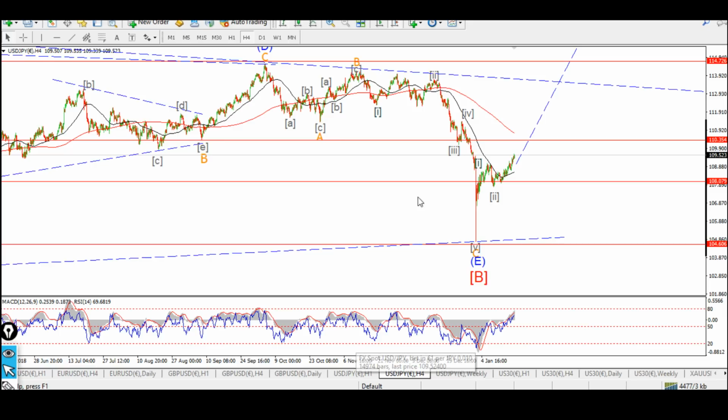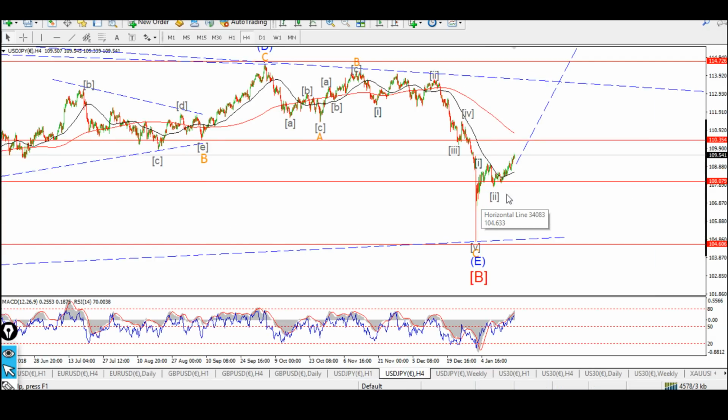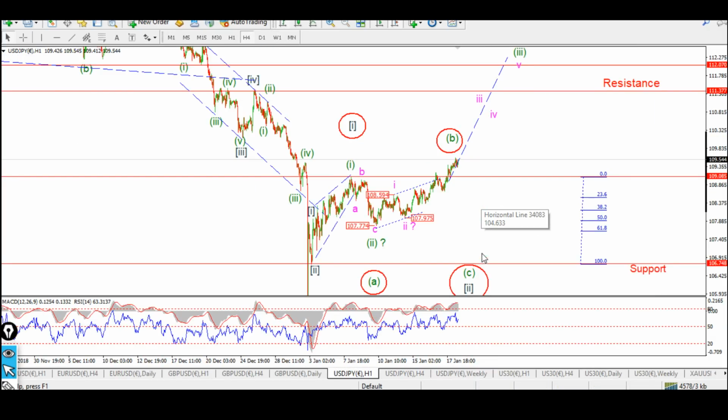Okay, so here's the weekly chart, that's that large B wave contracting triangle. Now there's another way of viewing this, which would allow this contracting triangle to complete, or to continue its range contraction. We shall see. I'm not going to call on that one just yet. It's a little bit early. But for now, I'm definitely gearing up for a large C wave up. That's the 4-hour chart. We've just been through that. So this is the hourly chart here.